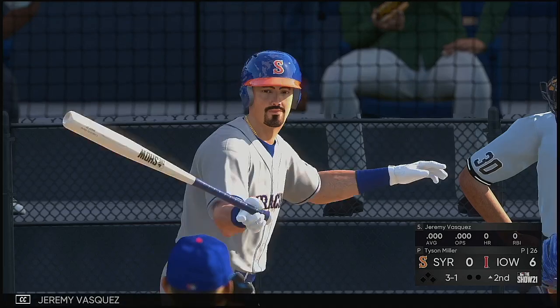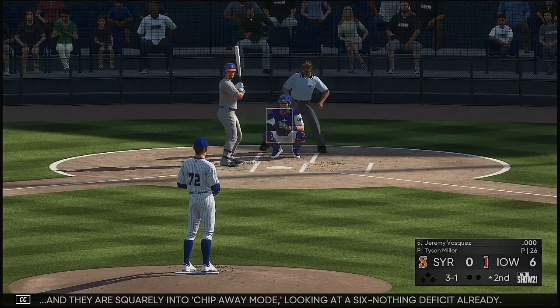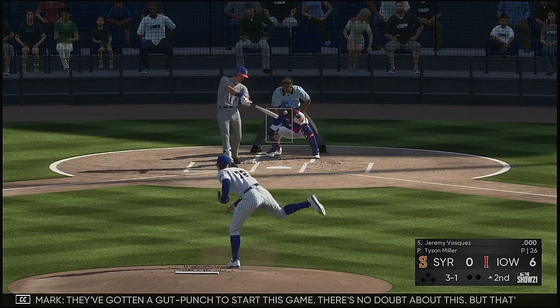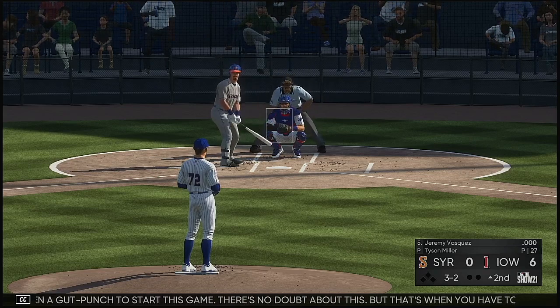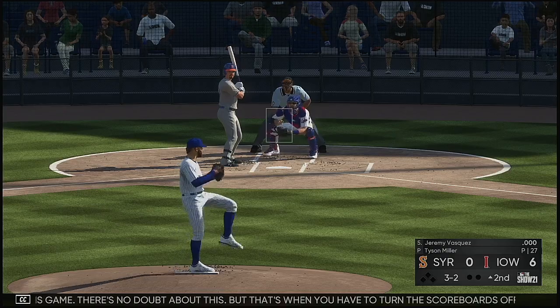Now into the box, Jeremy Vasquez. And they are squarely into chip-away mode, looking at a 6-0 deficit already in this one. They've gotten a gut punch to start this game. There's no doubt about this, but that's when you have to turn the scoreboards off. Everybody do their job one at-bat at a time.